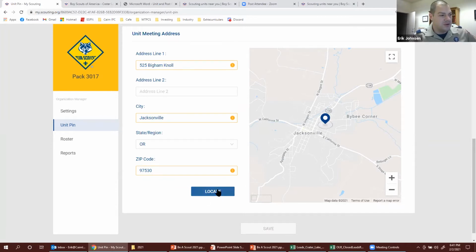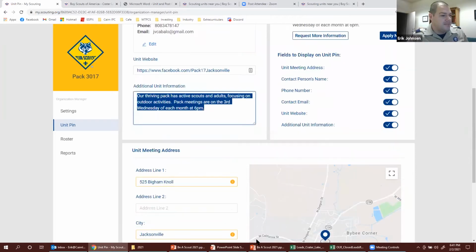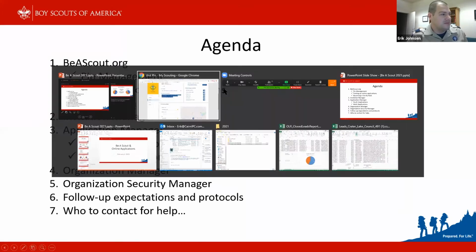So if you just go and click locate and save, all this stuff will be saved, and it usually takes 24 hours to process. So if you don't see an immediate change to your information, that's okay. Give it a day and check back. So this should address two of our bullet points, PIN management and turning on online applications.